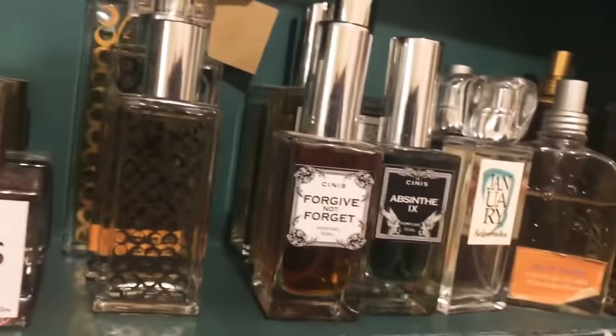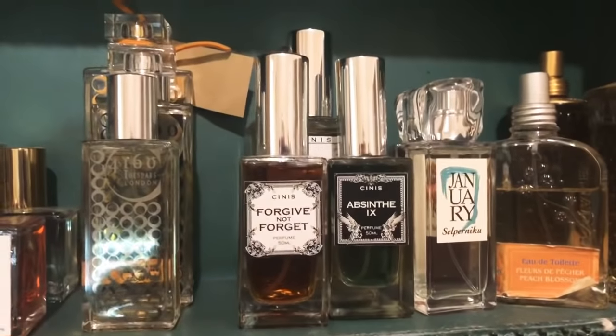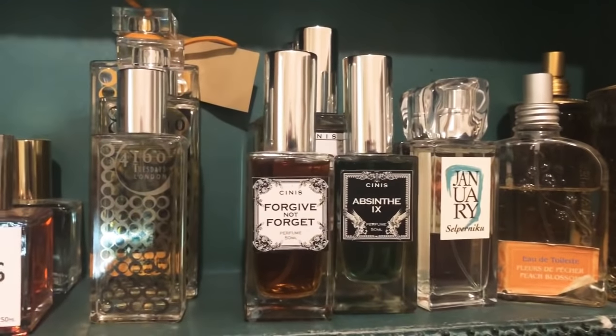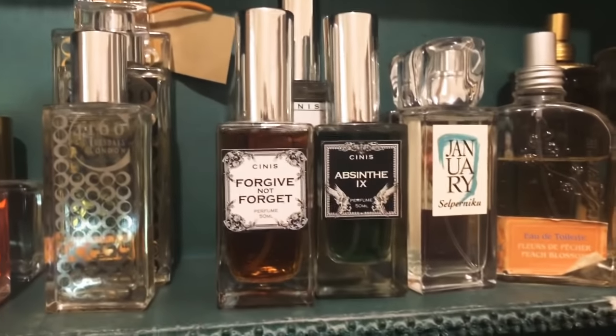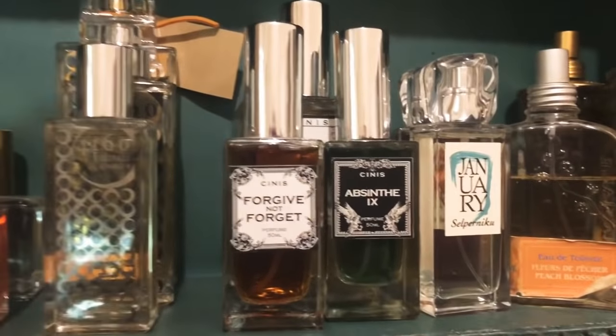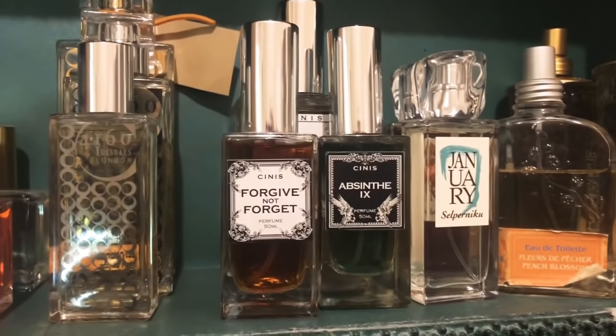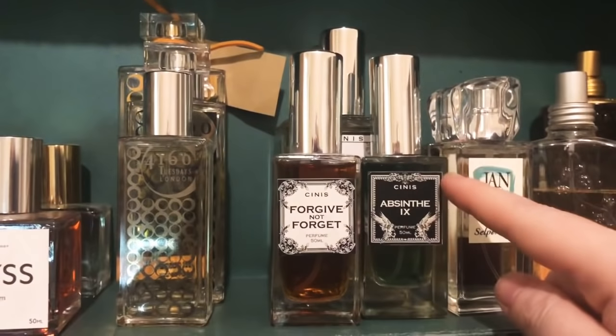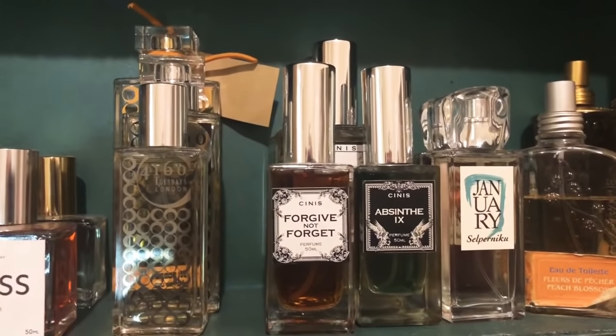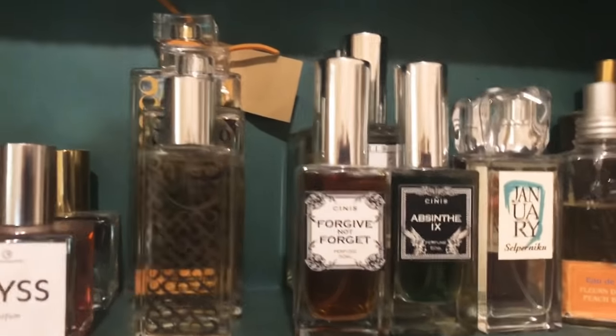These are the full bottles I have of Cinnia's Labs. I purchased all of them. It is my favorite indie house. These two in the front are my absolute favorite. Forgive Not Forget is gorgeous. And you see Absinthe 9 on so many of my videos. That is because I am so in love with the scent. You guys have no idea. Oh my gosh, I'm so enraptured with that fragrance.